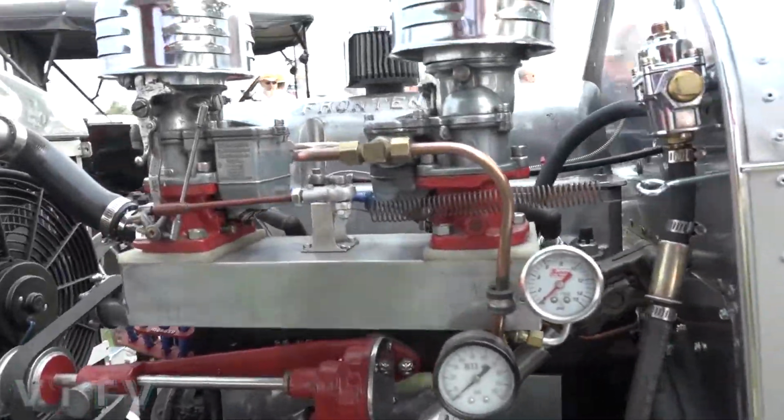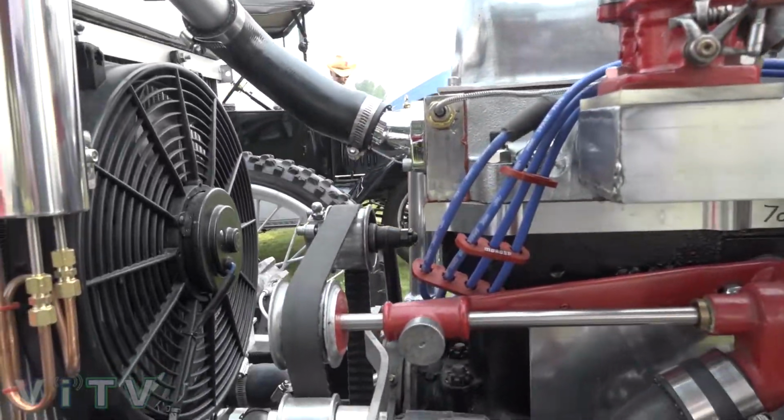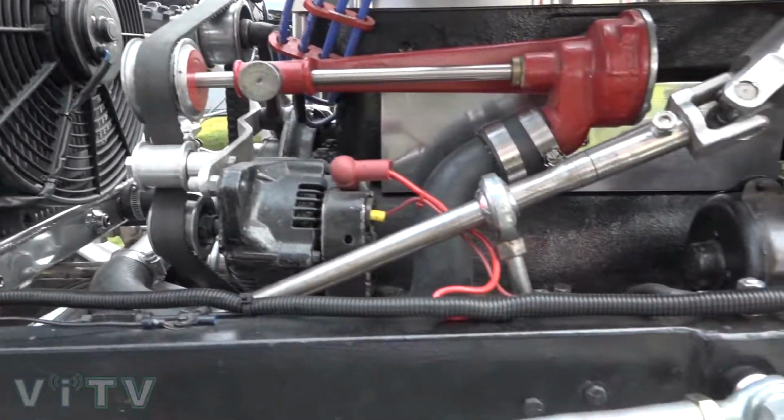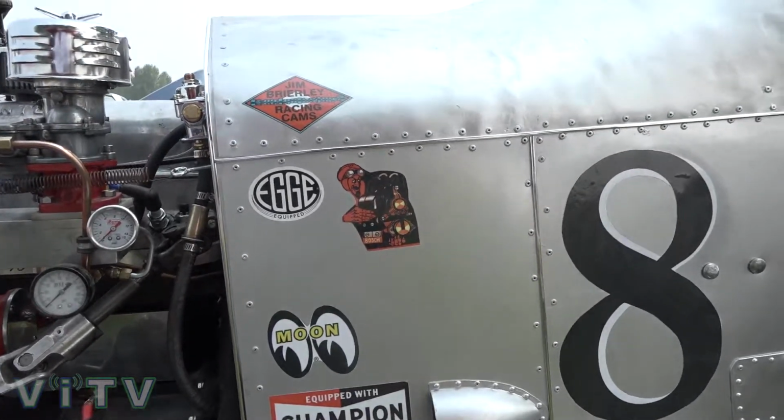And what would have been its top speed? Well, there's a standard gag that says it'll do about 90 miles an hour, but that's down a well with a tailwind. But this car will actually probably run about 120 miles an hour.